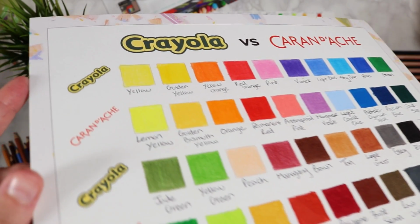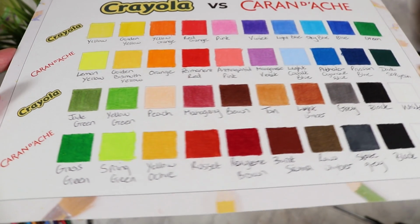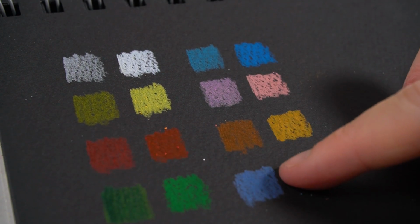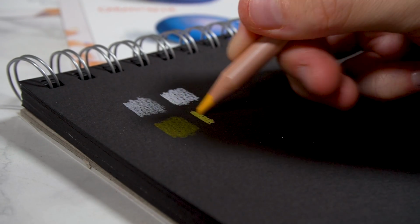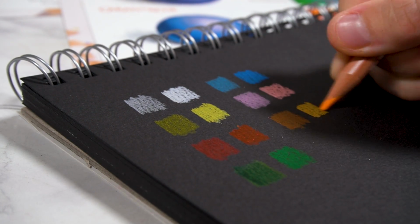or even black paper. So I thought it'd be useful to test how both these sets perform on different types of paper. When I swatched on the black paper, it became obvious the difference between these two pencil sets. The Crayola pencils just didn't show up very well at all, and the colours looked very dull, whereas the Luminance definitely were a lot more opaque and looked very vibrant on the black paper. Especially the white pencil, which really showed up well on the black compared to the Crayola white pencil.